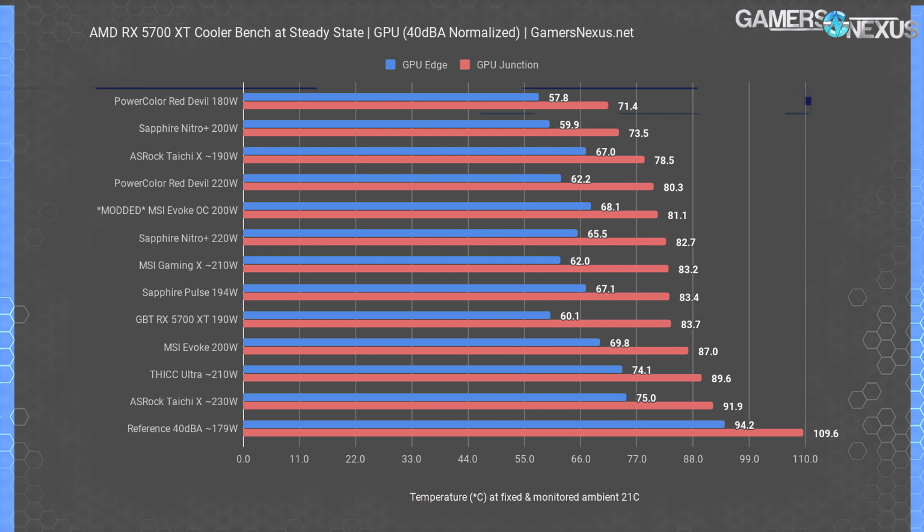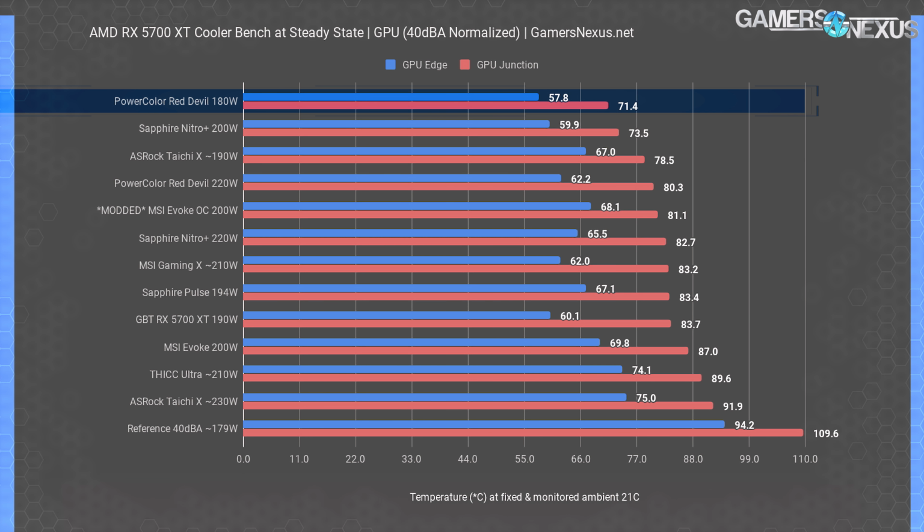We'll start with noise normalized thermals, as this gives us the best look at cooler efficiency when all matched to the same noise level. Allowing coolers to run how they want to is a different task coming up later, but also means that anyone who brute forces high fan RPMs and noise can win the charts. That's why we segment them.